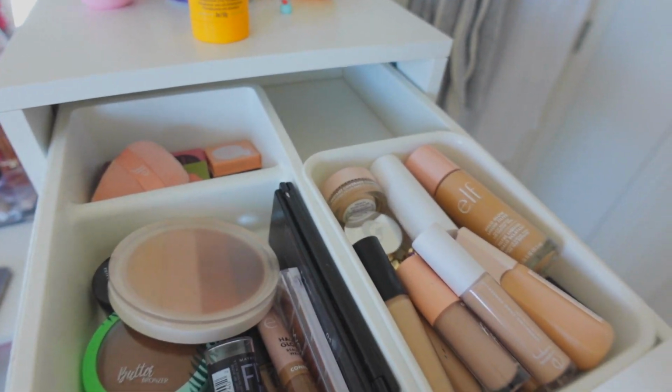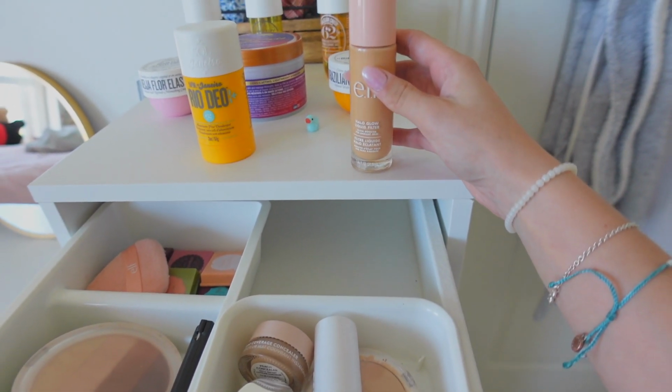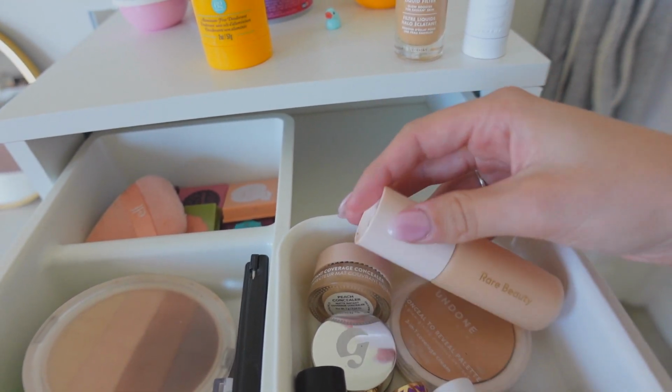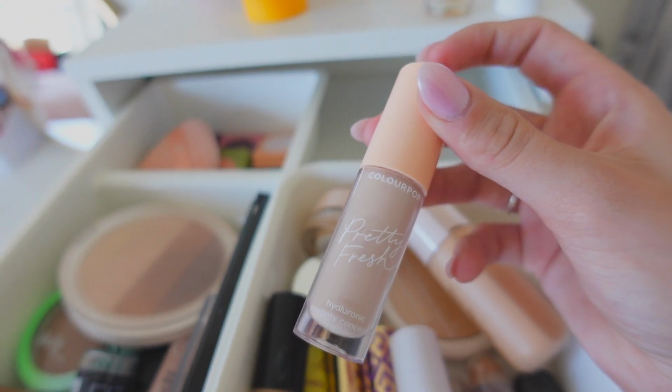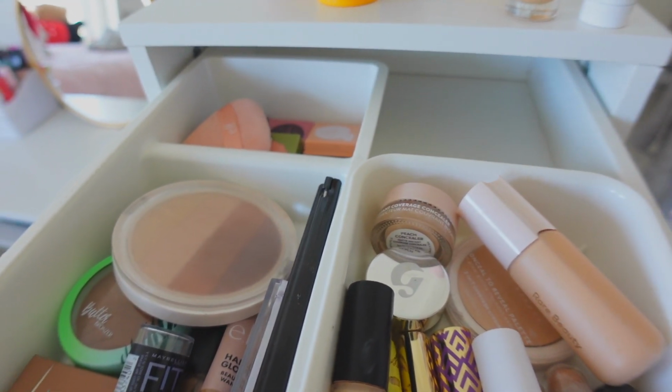So we're gonna go through the main stuff. The Halo Glow Liquid Filter. This is super good. I use this in the summer. The Rare Beauty Skin Tint is good, but sometimes it makes my face look a little cakey, which I don't really like. The ColourPop Pretty Fresh Concealer. This is kind of like an eye brightener. That's what I use it for, and it's really good.